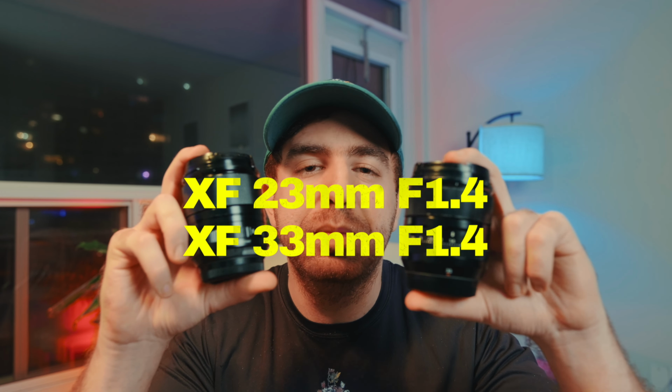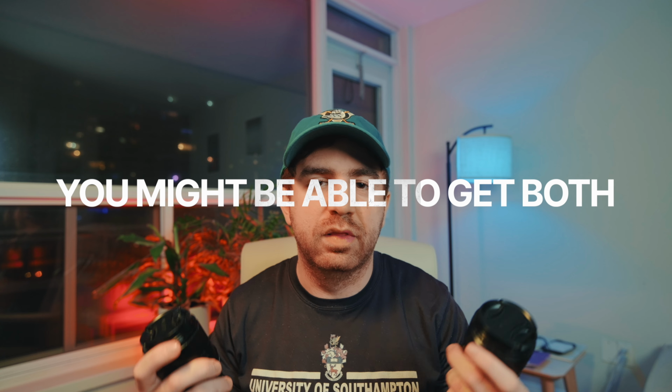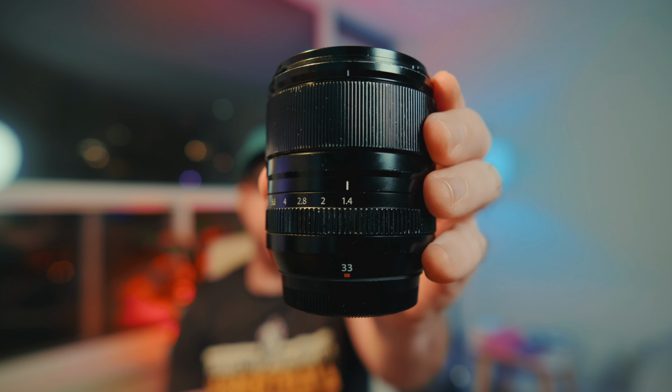Now, in the second position of my favorite prime lenses, I'm going to cheat here a little bit and I'm gonna say it is both the 23mm and the 33mm f1.4, the new and updated versions of the old 23 and 33. Now, obviously, not everyone is going to be able to buy both prime lenses. Also, since their focal lengths are super close to each other, some people will choose to go for the 23mm and others will opt to go for the 33mm. But when it comes to positives, these lenses are very similar, except when it comes to focal length.